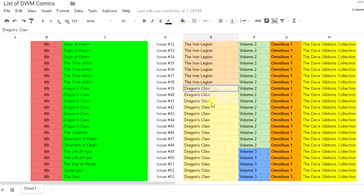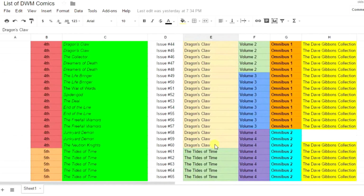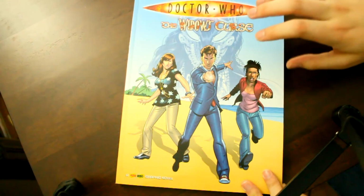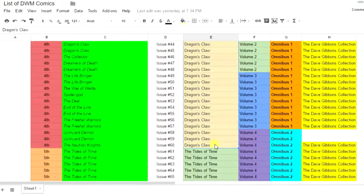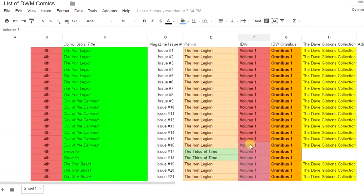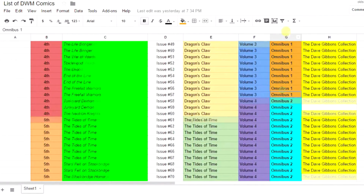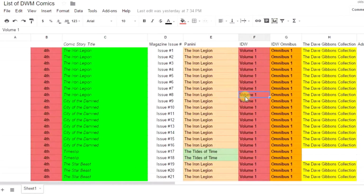That's if you buy only Panini. And then issues 39 to 60 are all collected in Doctor Who Dragon's Claw. So you can buy the 2 Panini Comics, Doctor Who, The Iron Legion, and Dragon's Claw. You can also get volumes 1, 2, 3, and 4 of the IDW comics, or just get Omnibus 1 and Omnibus 2 to collect all of the 4th Doctor comics.